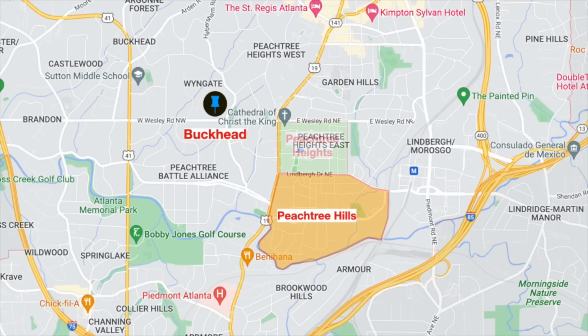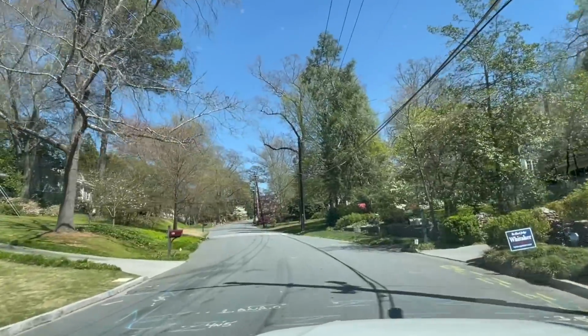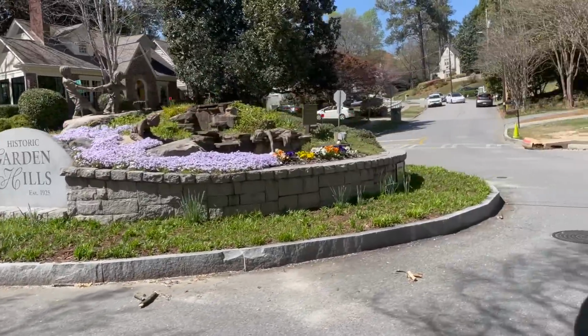Okay, for my final stop, I wanted to show you these neighborhoods, which are kind of my favorite. I don't know why, I think I just like the location of them. So Peachtree Hills, Peachtree Heights, Garden Hills, they're all right between Peachtree Road and Piedmont Road, and they're just south of the Buckhead Village shopping area. So really close access to all the shopping, but you get these sweet, quiet streets. So you can kind of live by it all, but you don't have to hear all the noise.